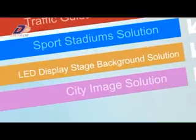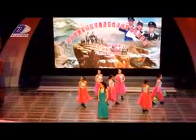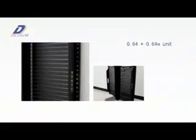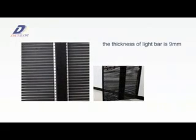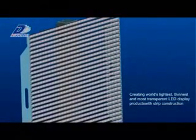LED display stage background solution. LED display plays an increasingly significant part in stage background, especially effects. DICOLOR 0.64 by 0.64 meter unit, including the controller and power, weighs only 8 kilograms and the maximum thickness is 40 millimeters, creating the world's lightest, thinnest, and most transparent flex LED products with net construction, which can achieve 80% permeability.